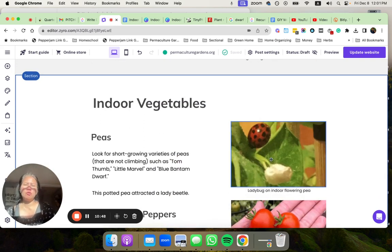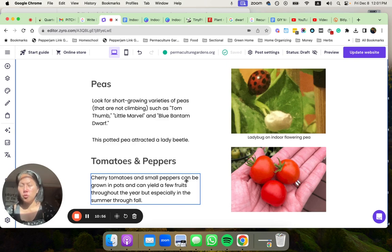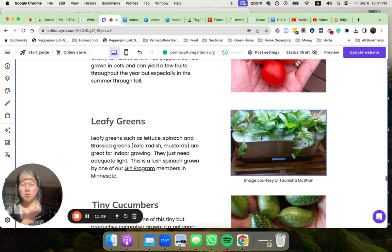Indoor vegetables to grow indoors. Peas. Look for smaller varieties of peas, such as Tom Thumb, Little Marble, Blue Bantam, Dwarf. Tomatoes and peppers that are small. Leafy greens are great. Lettuce and spinach are great sources of nutrition inside in the summer and in the winter months especially.